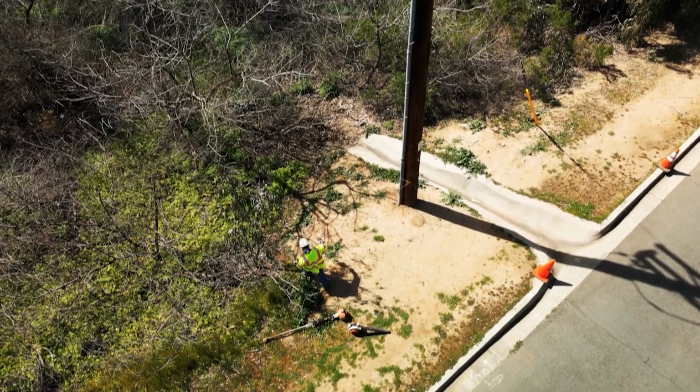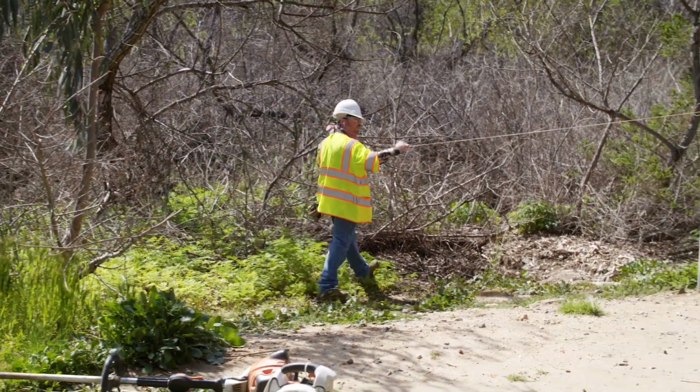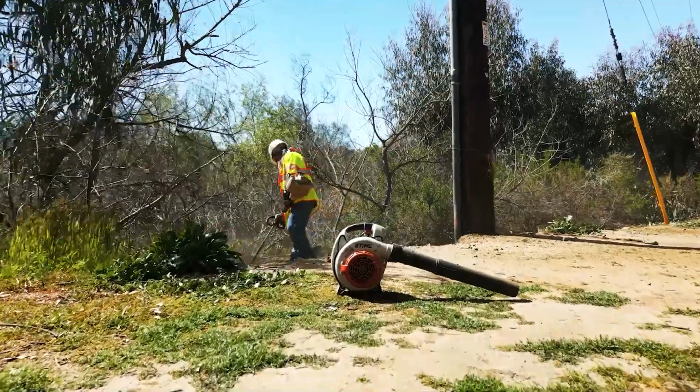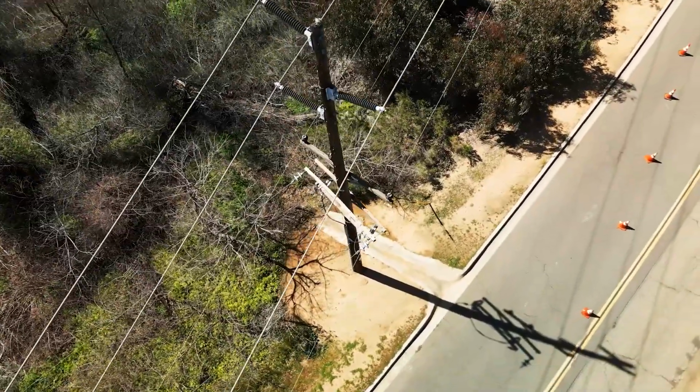certain subject poles. And you can't have any limbs encroaching the 10-foot radius or 8 feet up, and then dead limbs up to the cross arms. If there's a potential of any spark from some of this equipment falls on the ground, we want to make sure that that area below it is clear. And maintain that year-round.